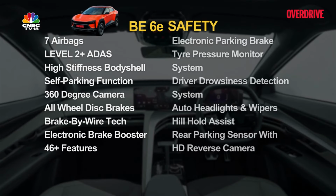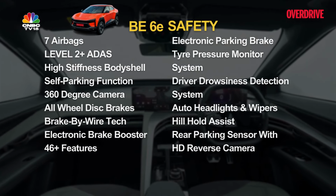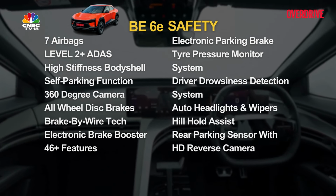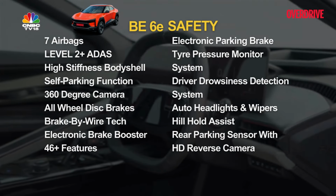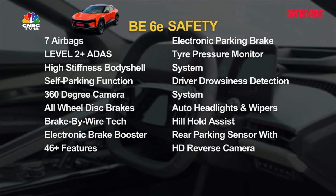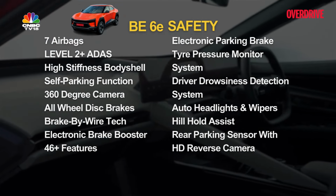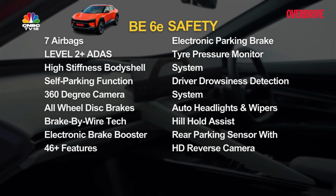Safety too has taken some big strides. There's a new self-park feature that you can use from outside the car, a more advanced ADAS system with better obstacle detection, 7 airbags including a knee airbag and an interior camera to monitor attention levels. But we did notice that the BE6E needs some time for the hill hold to act.